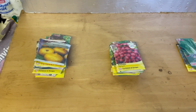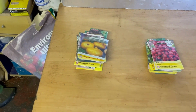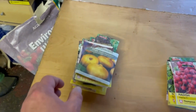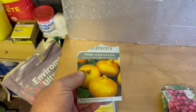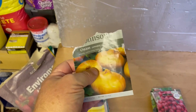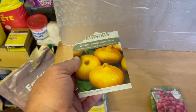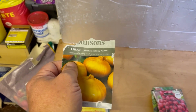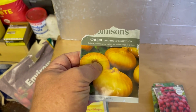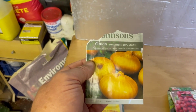So the first pile I'll start with is obviously the seeds that I'm going to sow right now in August. And the first one, which I've already sown a couple of weeks ago, is a Japanese onion. And so far, they're doing really well. First time I've grown these from seed, if I can remember. And hopefully, they'll do all right. But at the moment, they're romping away. They've all germinated, which is good. And what I've done, I've put 4 in each cell of my tray. And hopefully, they'll get going.